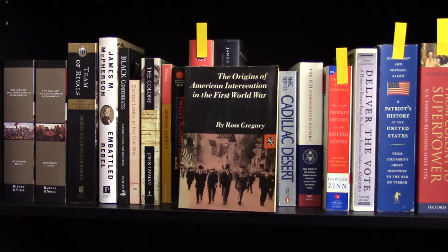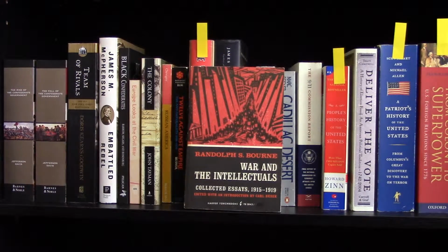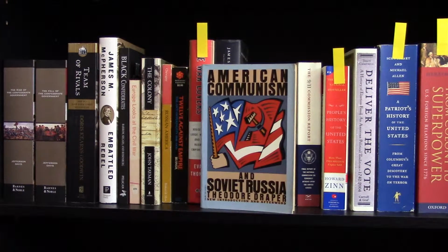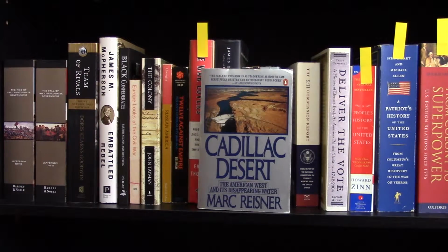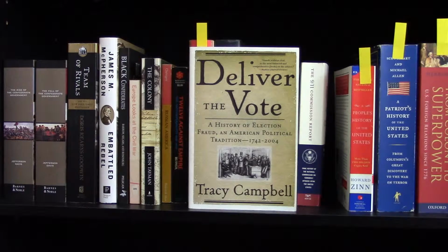Next we have The Origins of American Intervention in the First World War by Ross Gregory. Then we have War and the Intellectuals, Collected Essays from 1915 to 1919. Next we have American Communism and Soviet Russia by Theodore Draper. Cadillac Desert, The American West and Its Disappearing Water by Marc Reisner. Then we have the 9/11 Commission Report. Next we have Deliver the Vote, A History of Election Fraud, an American Political Tradition from 1742 to 2004 by Tracy Campbell.